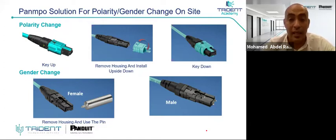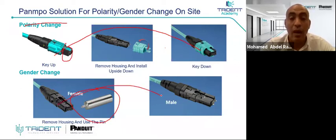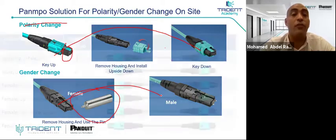The polarity can be changed, as you can see here at the top. It's very simple. You remove the housing, then install it from upside to downside, so you can convert it from key up to key down. Also the gender: after removing the housing and using our pin tools, you can change it from female to male. So you never have a wrong cord in the field. One cable can take 6 different configurations.